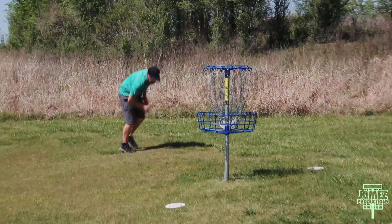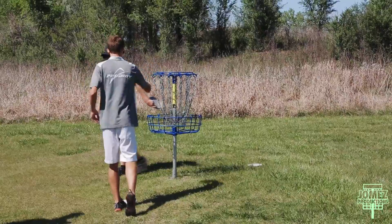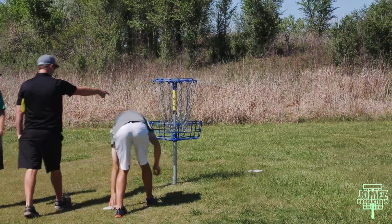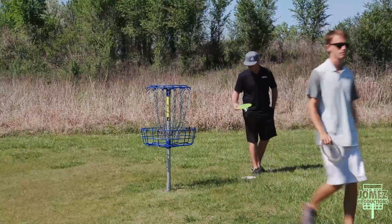And see Eric cleaning up his par. And Nate commented to Eric, the course designer, how he applauded him on the basket placement just because of how bad that skip was.